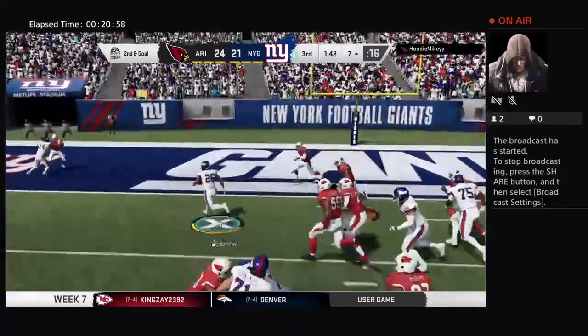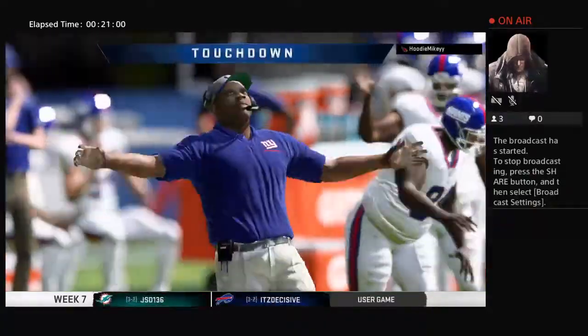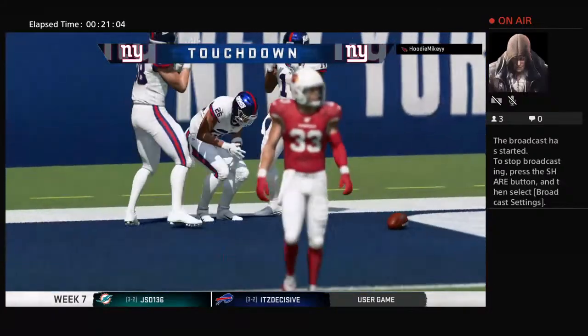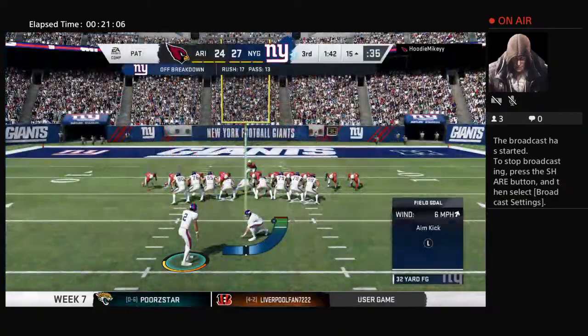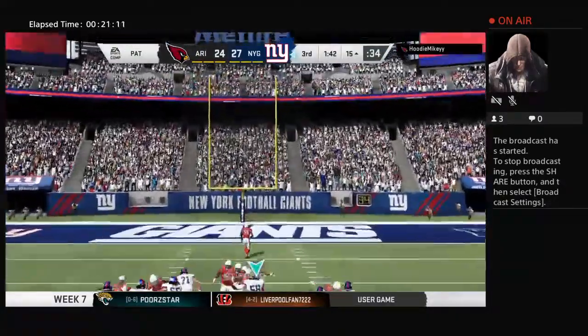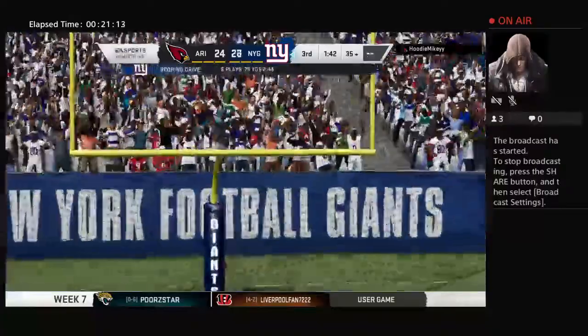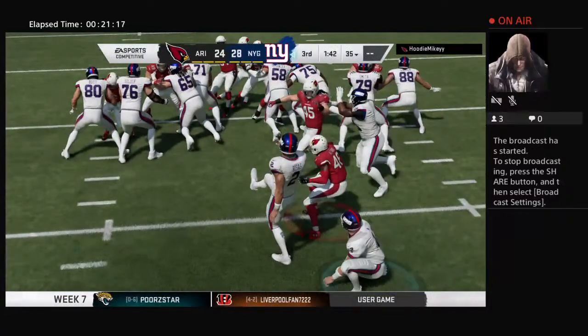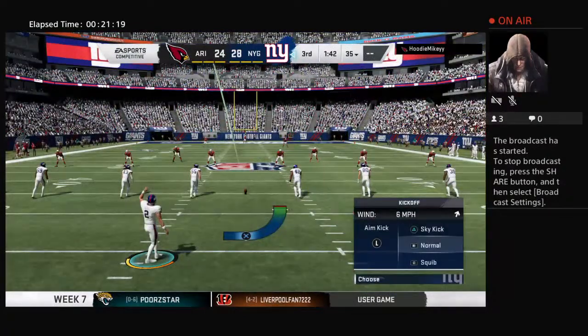Another try for Barkley. And he will take it on in for a Giant touchdown. Saquon Barkley, his 3rd touchdown of the game, 10th on the year, as his guys are able to regain the lead. PAT up and good by Rosas. And that will make this a 4-point game.